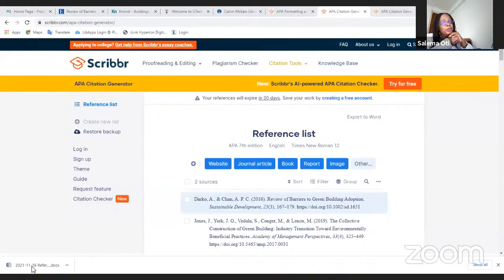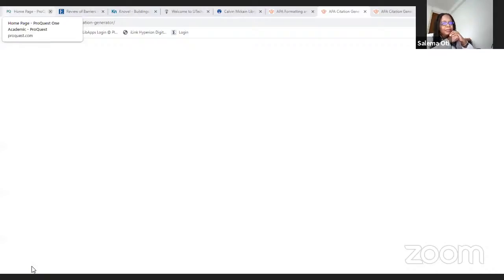All right, so this is a useful tool for everyone from first year all the way up to second year masters. And there's a reference page right here. And you wouldn't have to adjust anything. This is perfect APA format. Awesome.